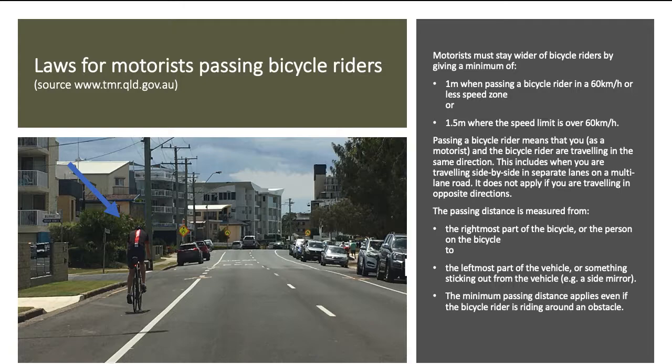Motorists must stay wider of bicycle riders by giving a minimum of 1 meter when passing a bicycle rider in a 60 kilometers per hour or less speed zone, or 1.5 meters where the speed limit is over 60 kilometers per hour. Passing a bicycle rider means that you, as a motorist, and the bicycle rider are traveling in the same direction. This includes when you are traveling side by side in separate lanes on a multi-lane road. It does not apply if you are traveling in opposite directions.